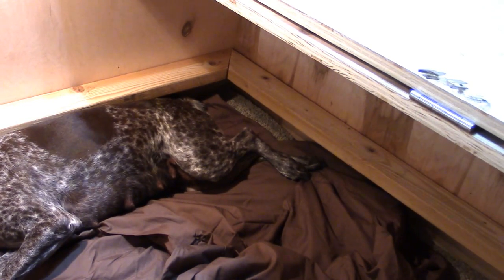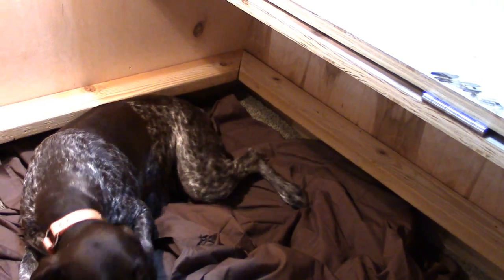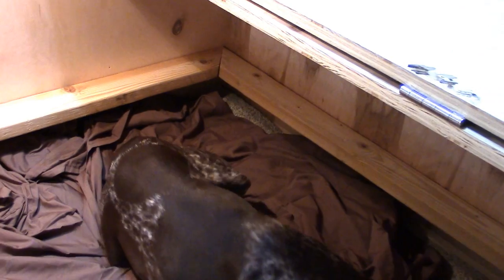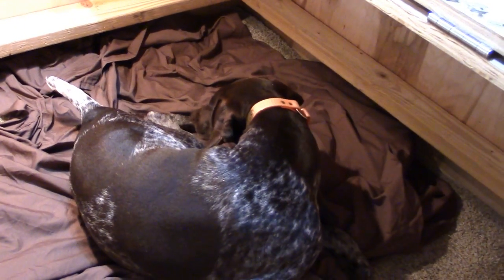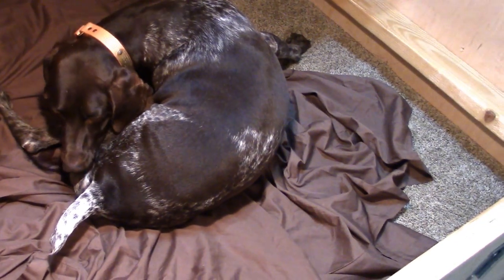Her tail's up. And she's pushing. Can you see that? Oh, she's going to push out a puppy here. Tail's up. Oh, good girl. Let me see if I can get around here. Oh, here comes the puppy. Here comes a puppy. Oh, Sage is having her first baby.